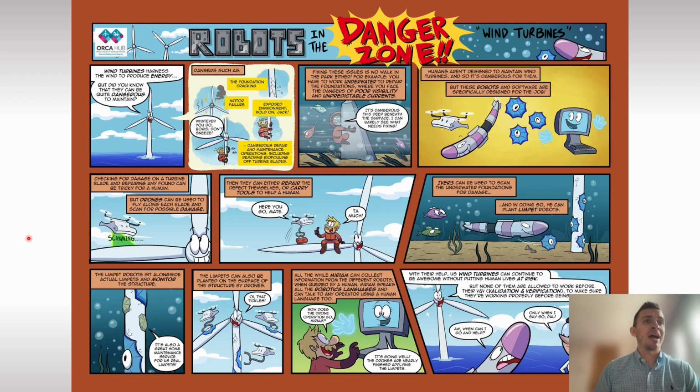So, checking for damage on a wind turbine blade and repairing any can be tricky for a human. So what we've got here is a drone flying along the blade and scanning for any possible damage. In current procedures, a human is actually deployed on a wind turbine blade when the blade is stopped, to see if they can inspect for any failures on the blade. And what we've got here is a drone flying up with a toolbox for the human. Might be a drill or a hammer or something that they might need, or even some materials for repair.